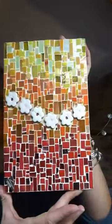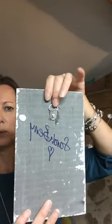This one is unframed and shows the gradation from red tiles through to yellow or yellow through to red. And you have some white flowers on top in relief. That one's 65, again with a hanging point on the back. All items have hanging points. Back isn't always painted or anything like that, but it is signed. And mostly for my unique pieces, I add a little embellishment at the bottom so that you'll know that it's a quality piece from me.